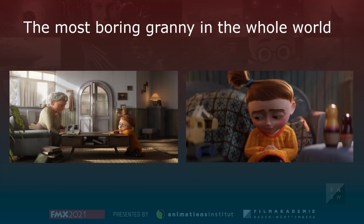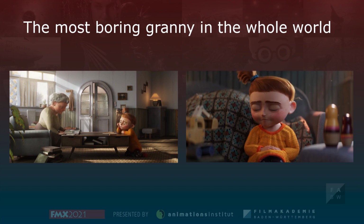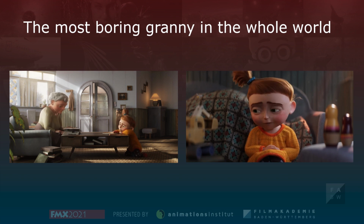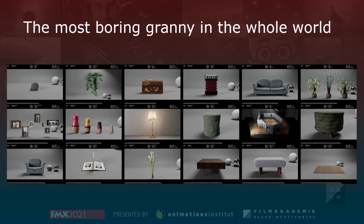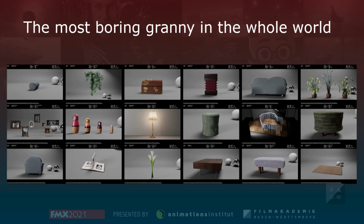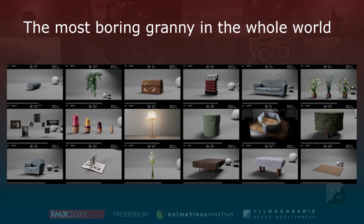Another project I worked on is The Most Boring Granny in the Whole World. The whole project is supposed to have a miniature feel to it. To create the needed realism, some assets were built and then photoscanned, which created a good baseline for the quality of the digital assets. On this project I did a lot of shading and look dev to get all of the props to the right feel, but the biggest challenge were the characters' skin shaders.